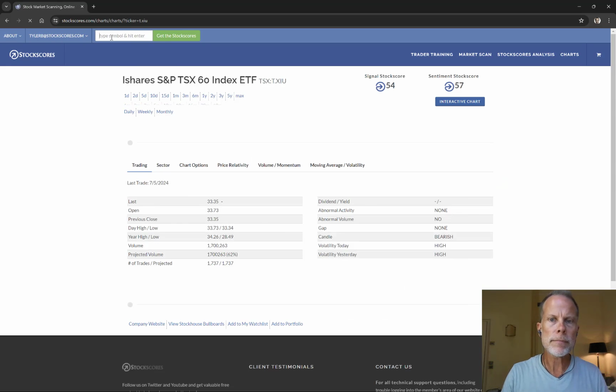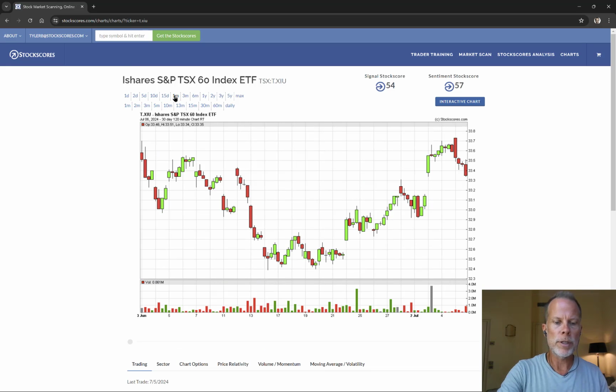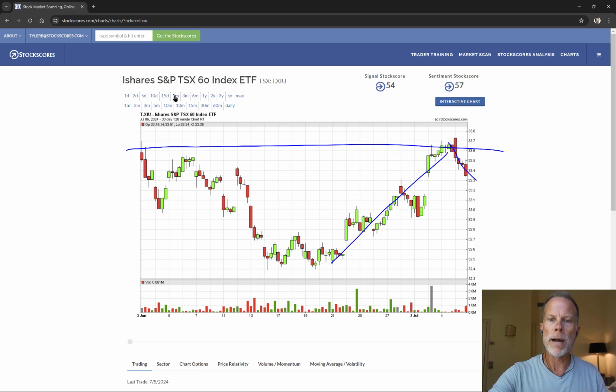The Canadian market has been lagging the US market in general, and you can see this little pullback here comes down to support. We had some strength in gold, which I'm going to show you in just a moment, and that helped the Canadian market because there are a lot of commodity stocks on the Canadian market. It's basically a neutral chart right now. If we look at the short-term version of it, you can see we've had a nice comeback, but we're basically at this resistance level and we started to pull back.